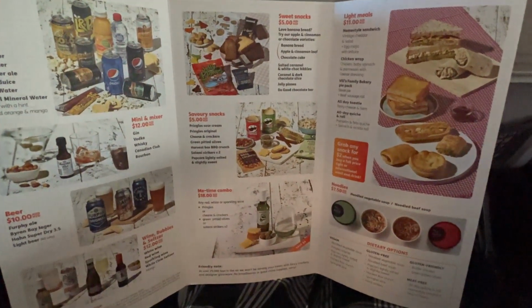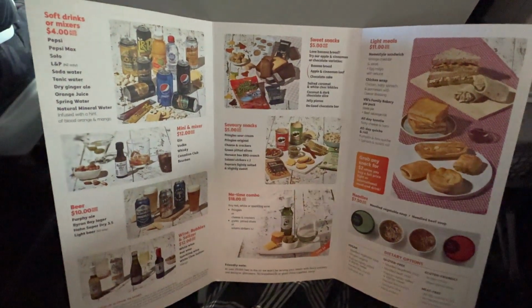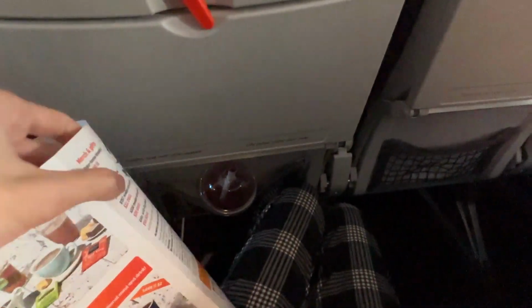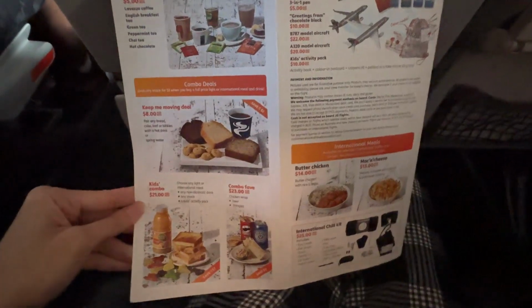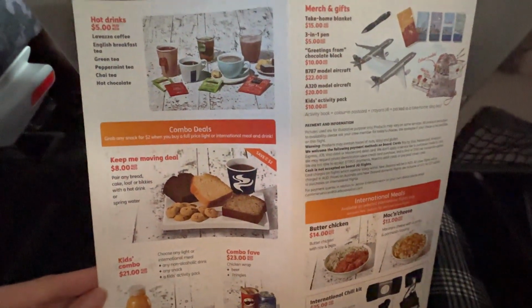Jetstar does have a decent selection on their menu, but some of them are only available on the international routes. I was keen to go for the mac and cheese given I was fairly hungry, but they said that was only available for the international flights, so I chose the vegetarian cup noodles instead.